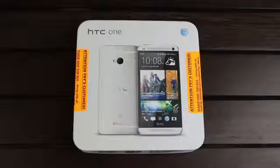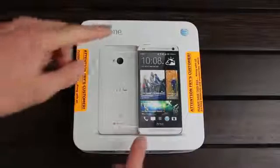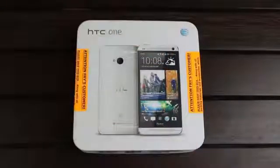And the whole idea behind Boom Sound is that it places the speakers on the front of the device next to the screen so you get the best possible listening experience on a mobile device, or at least that's the theory. And the third key feature of the One is Zoe.